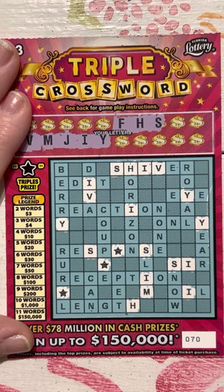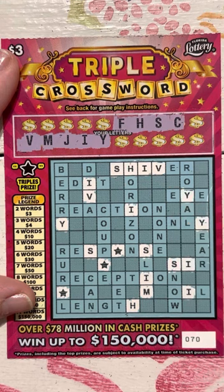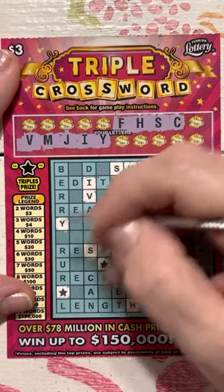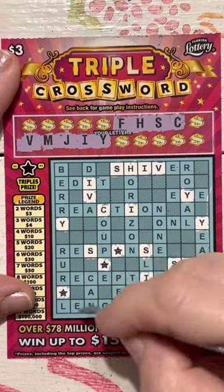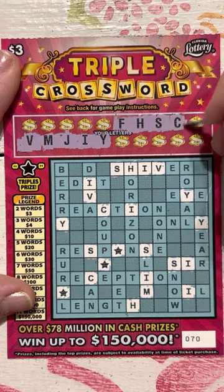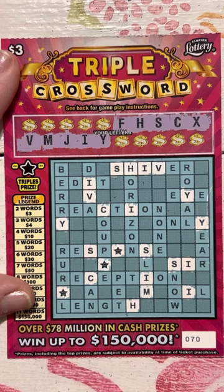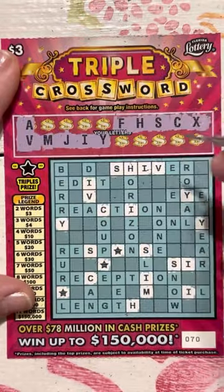I don't see any others. C. That is it. That is all for that. An X. We have the Z on this one, but there's no X. A.